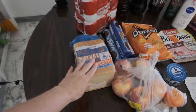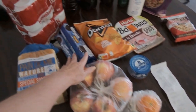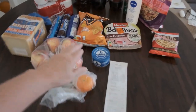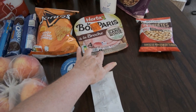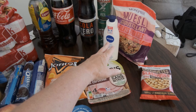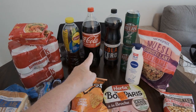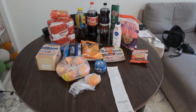We have a loaf of bread, 5 apples, 1 orange. We have 3 sleeves of Oreos, and we got 3 because it was buy 2 get 1 free, and you know I'm about a deal. We have 1 can of tuna, some Doritos, some lunch meat that was in the clearance bin, peanuts, granola cereal, lotion, 2 tall boys of beer, Coke Zero, or store brand Coke Zero, Coke, and iced tea. And that is what we got for roughly $52 US.